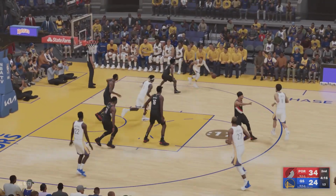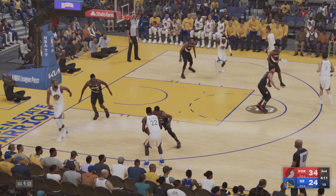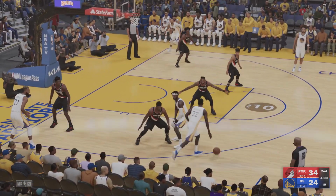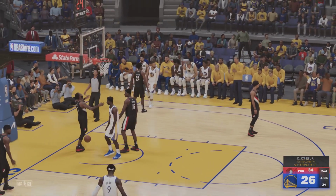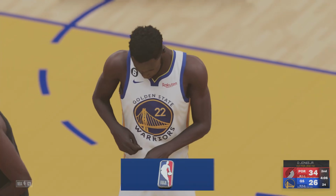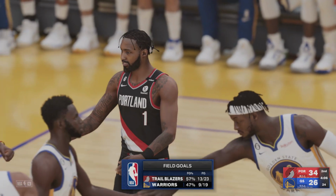Right side Curry. Back to Thompson. Wiggins against Butler. Basket is good. He'll get a chance for one more at the line. And their shots are falling now with more regularity than we saw at first.